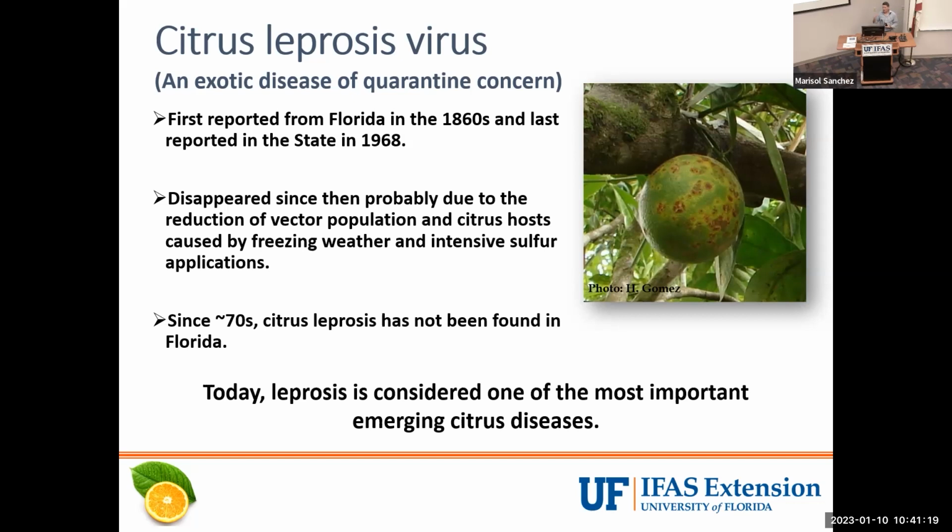Okay, so the first disease that I will be talking about is called citrus leprosis virus. Again, it's not a new disease, and as a matter of fact, it used to be here in Florida in the 1860s, but it just disappeared. This disease disappeared in the 1960s, presumed to be because of the freezes that killed most of the citrus trees. And back then, the use of sulfur to take care of some arthropods in citrus groves reduced or eliminated this disease. So we don't have it in Florida.